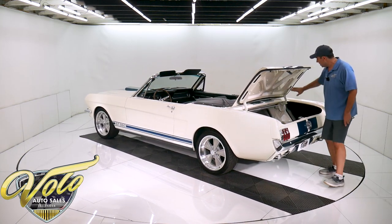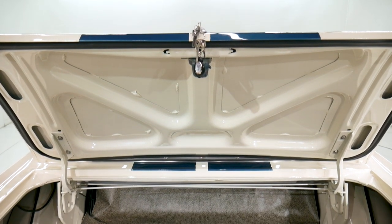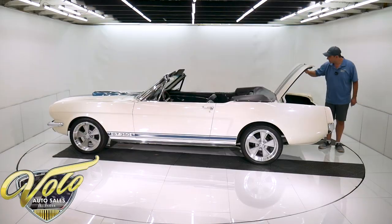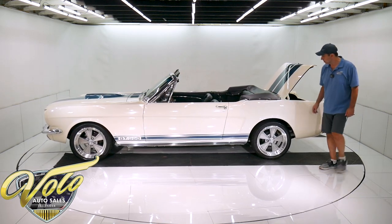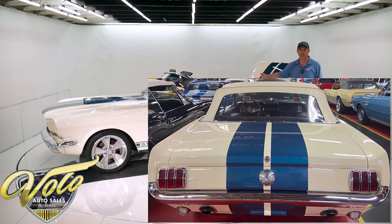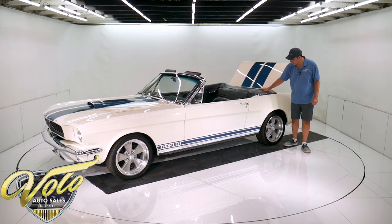Inside the trunk is all clean, fresh metal, painted white, glossy. New trunk mat, new well liner. The taillight housings are new, new wiring harness, new weather strip. So it's an immaculate trunk compartment. Convertible top is white. It's a power top. It's brand new. Top frame is painted. The weather strips are new. It's got a really nice fitting boot, too.